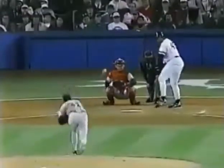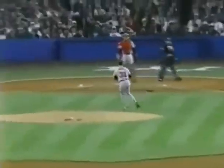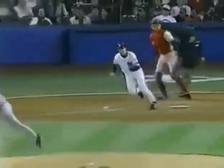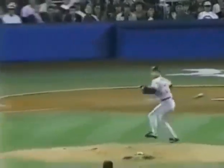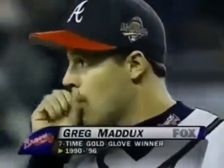Well, to give you an indication, as you're going to see a package of them here, ground balls back to the mound, and none of them hit very hard. Maddox had 109 total chances on the season. Tom Glavine, who's also a ground ball pitcher, had 68. John Smoltz had 65. That's why Greg Maddox has won 7 Gold Gloves. Maddox watching as yet another fan is loose on the field.